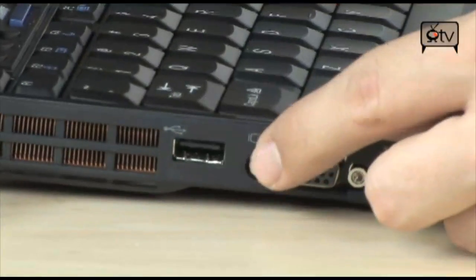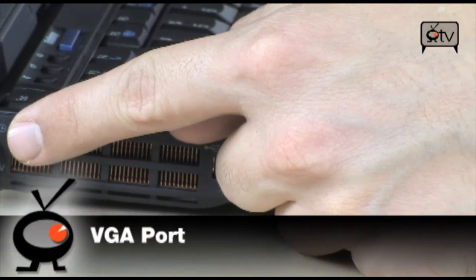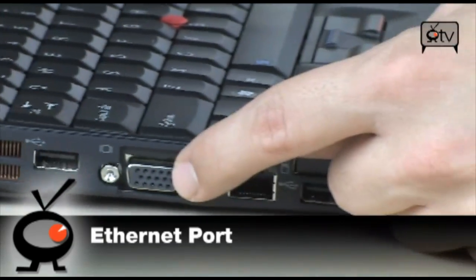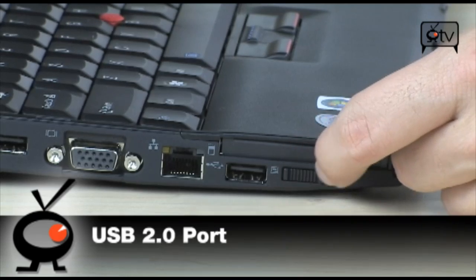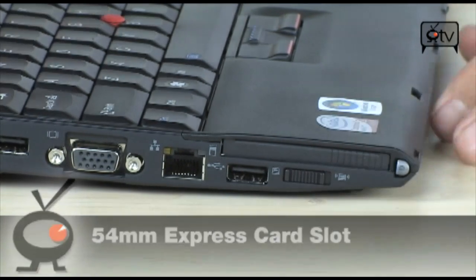Taking a quick tour around this thing, starting from over here, we have a VGA port. That's actually right next to the fan louver and the power cord. You have your Ethernet right here, which again is 10/100/1000 or gigabit, as they call it. You have a USB 2.0 right here, and then an ExpressCard slot right here. That's the 54 millimeter style ExpressCard slot.